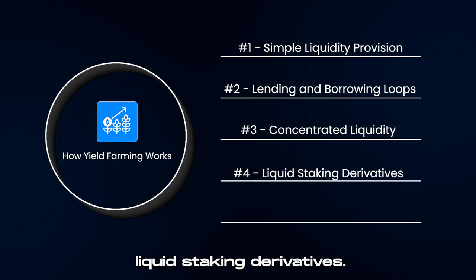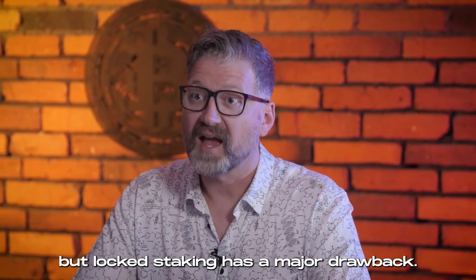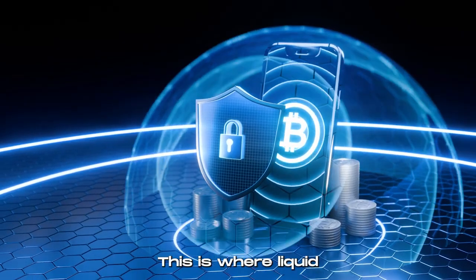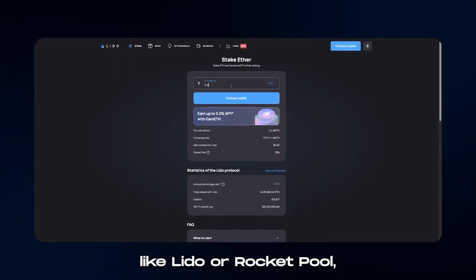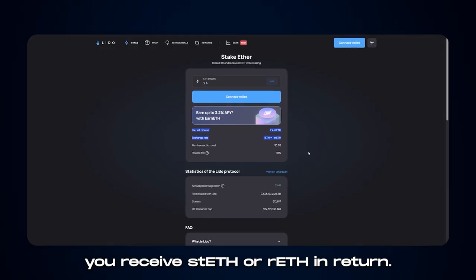Strategy 4. Liquid staking derivatives. Staking rewards are great, but locked staking has a major drawback. Your capital is not accessible. This is where liquid staking derivatives come in. When you stake ETH through services like Lido or Rocket Pool, you receive stETH or rETH in return.